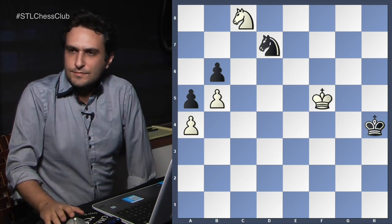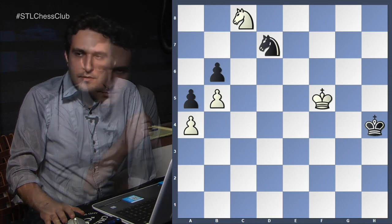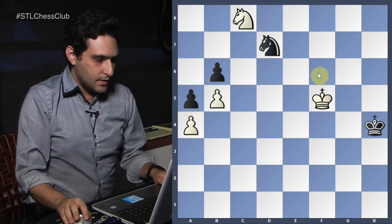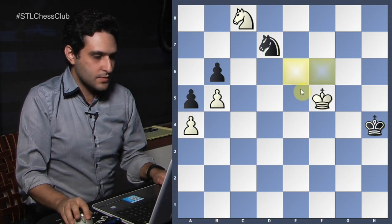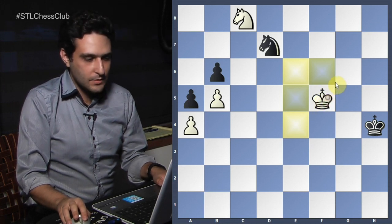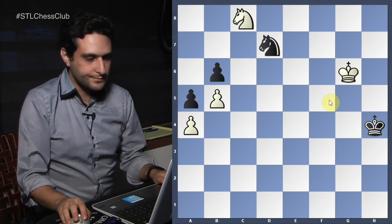What can we do here? King f4, king h5. Direct approach. Well, the thing is that all these squares, as GM Karsten Müller basically said, are mined. You cannot go to any of these squares. So by elimination, to go forward, that's the only square you have. So you can go king g6.